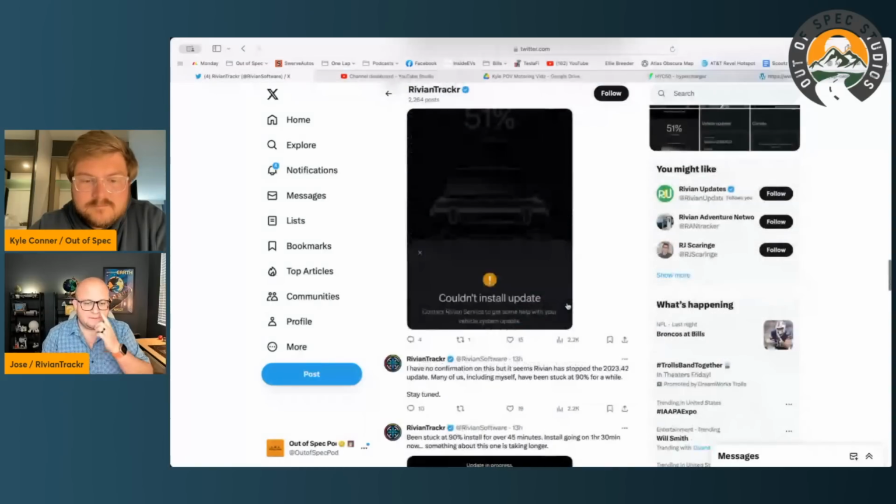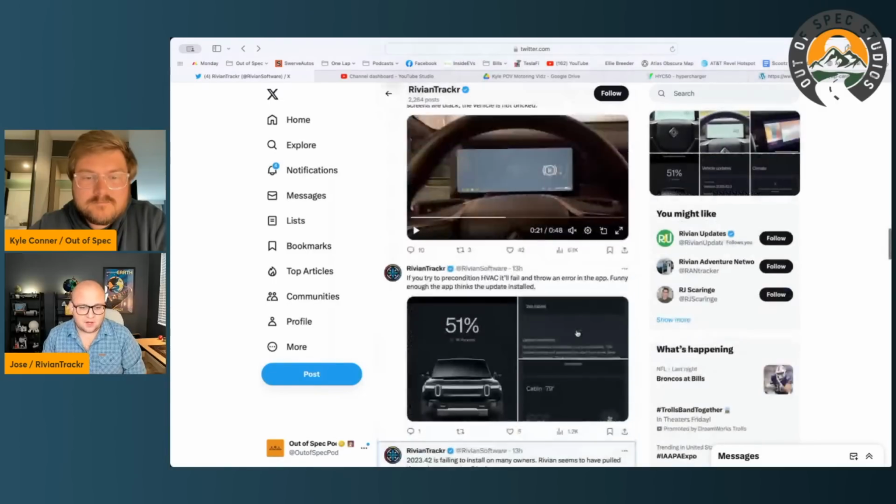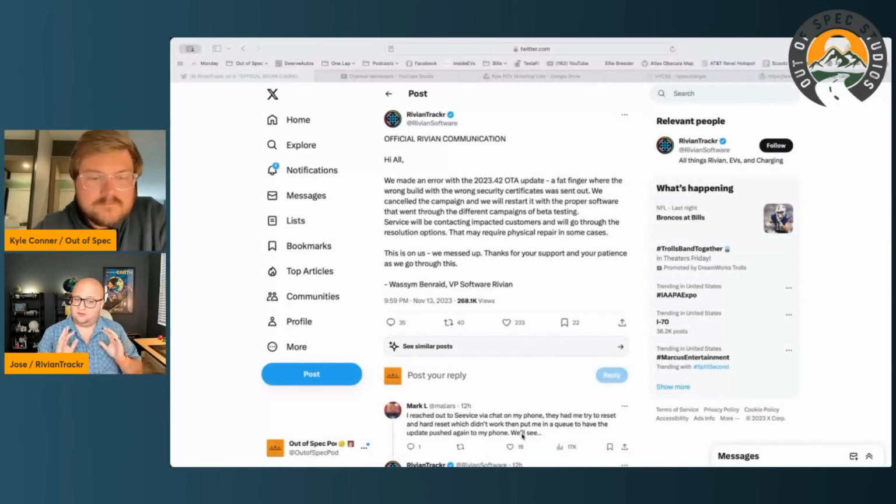So eventually, Rivian made a post. Wasim, who's the VP of software over at Rivian, posted on the subreddit, r/Rivian, that, hey guys, we made an error. This wasn't supposed to go out. There was a wrong certificate assigned to it. They canceled the campaign that went out, but there were people who unfortunately installed it. So those people that were going to get impacted, service was going to reach out and work with them to figure out what was going on. That was last night, about 10 p.m. Eastern time, I think.